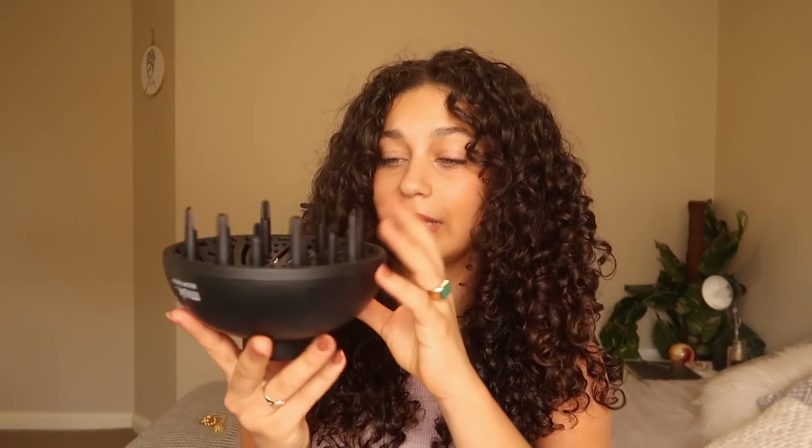I tried out the Dyson Supersonic with the diffuser attachment and I just couldn't get around it because it took me so long to dry my hair, because the diffuser is literally like half this size. So the bigger the better with the diffuser heads, guys, and I really like this Muck one. And when it comes to an actual dryer, these are some things you really want to look for.